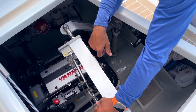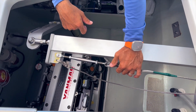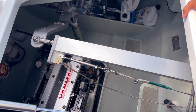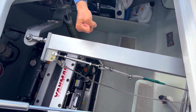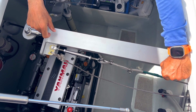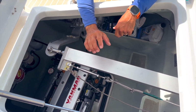This is the end of the steering cable right here. So these cables are attached here. They run under the bridge deck. They run up and behind the helm, and they attach to the steering chain. As we're turning the wheel, the steering chain is going up and down, and this cable is being pulled or released. And so that's how this whole system works.